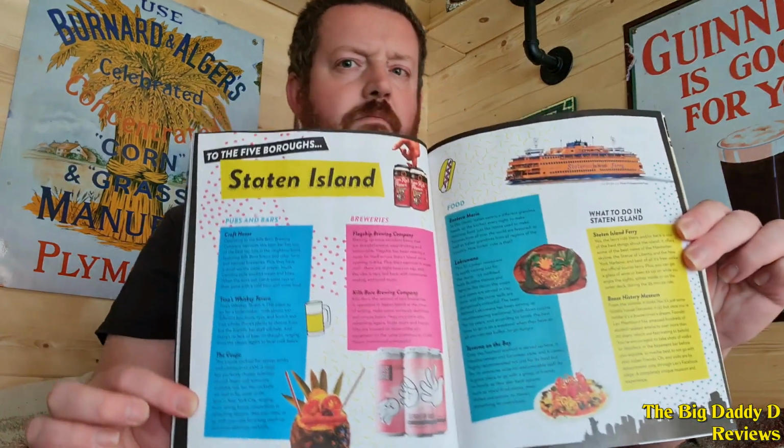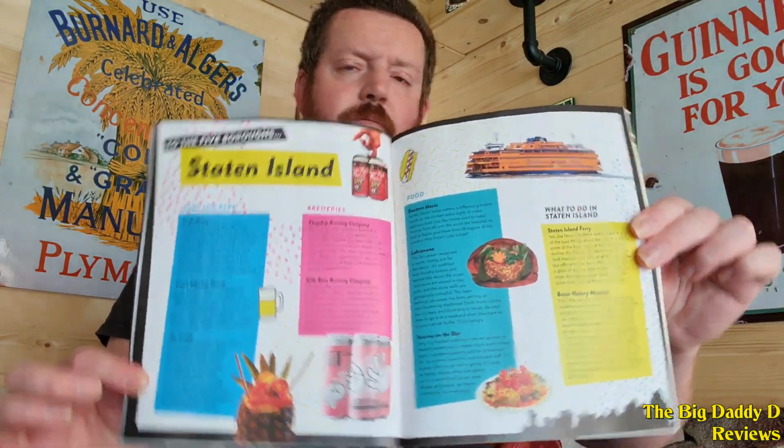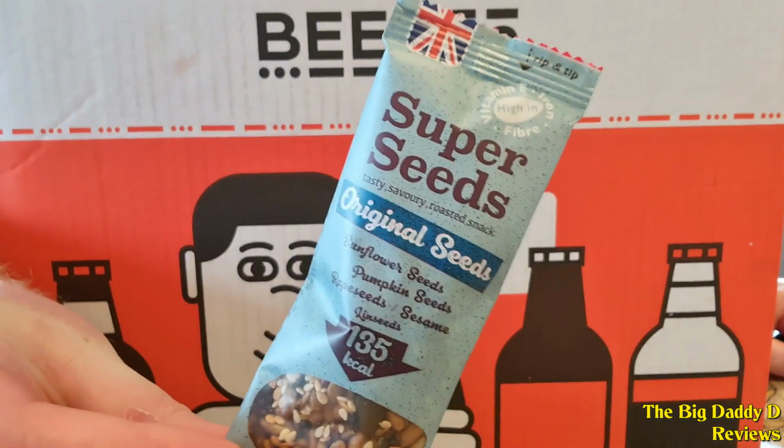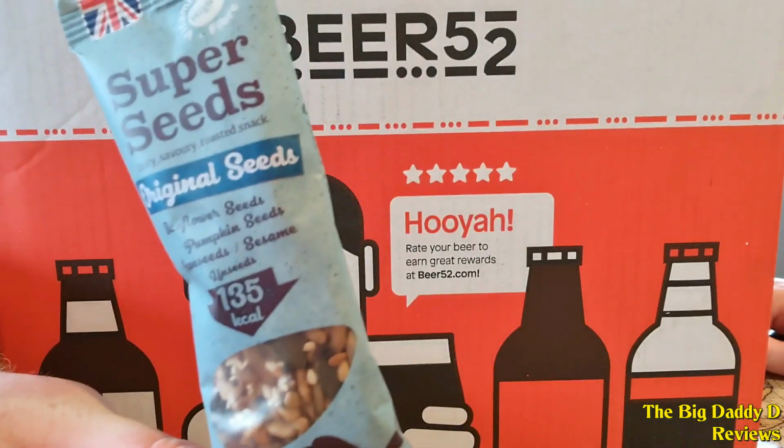The Mint magazine this month, as you would probably expect, contains a load of features about the city of New York, including articles on the best pubs, bars and restaurants to visit throughout the different boroughs of the city that never sleeps, from Queens and Manhattan to Staten Island and Brooklyn, and everywhere else in between. There's also articles on some of the breweries featured in the box, such as Evil Twin Brewing, Captain Lawrence and Brooklyn Brewery.